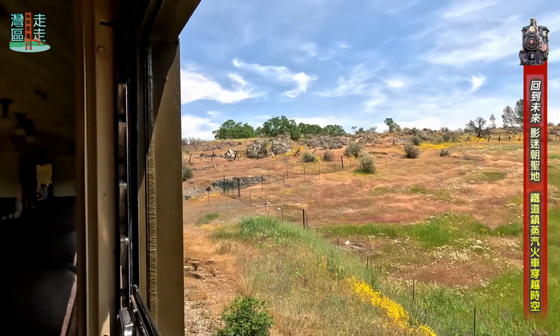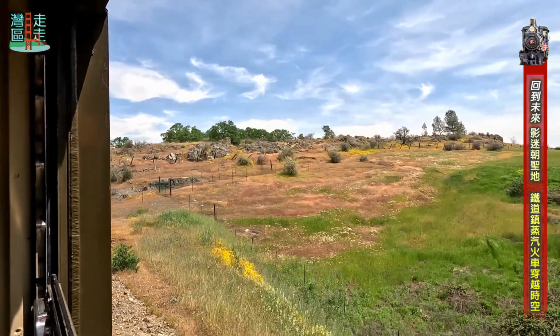Right now we're going through a cut. This is called Rogers Cut. In the old Hollywood days, this is where the bandits would jump onto the train and rob the train.